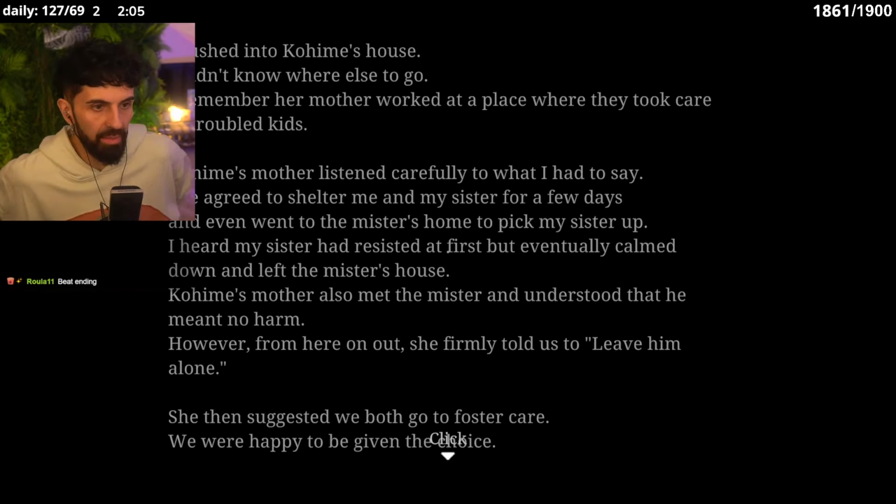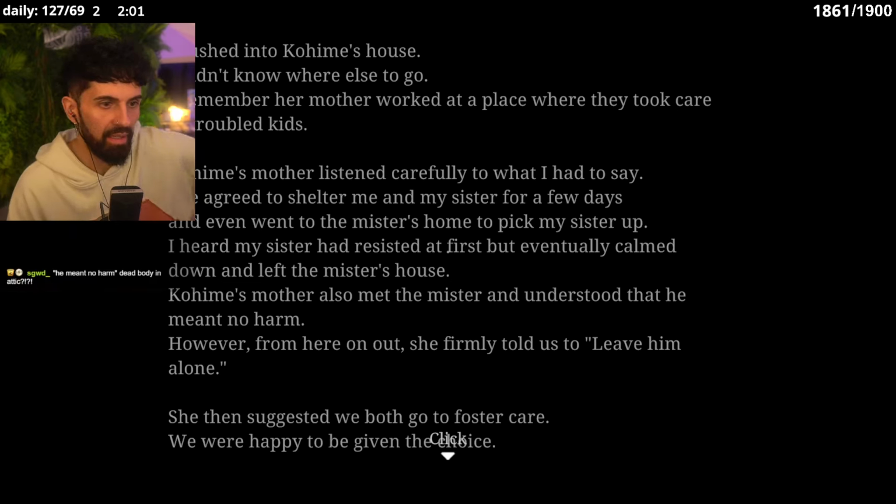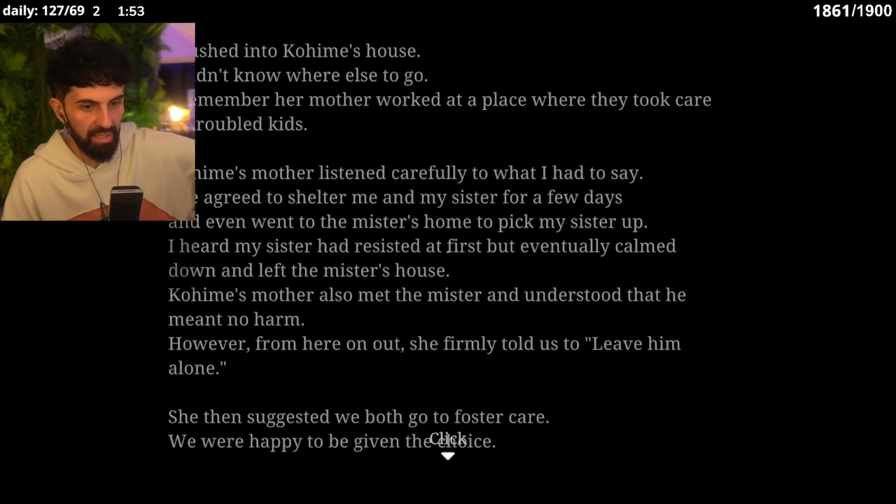I can't remember how to say it. Kohime? Fuck, I forgot. Also met the mister and understood that he meant no harm. However, from here on out, she firmly told us to leave him alone. She then suggested we both go to foster care. We were happy to be given a choice. Kohime. Thank you, chat.